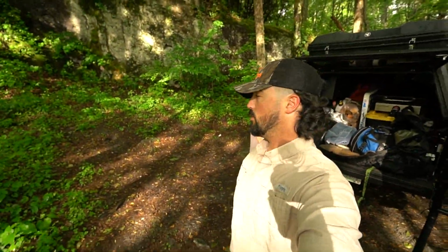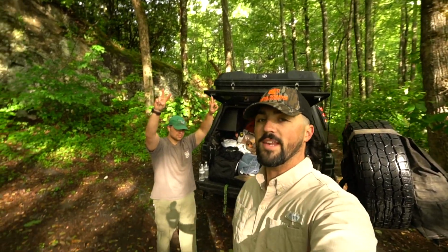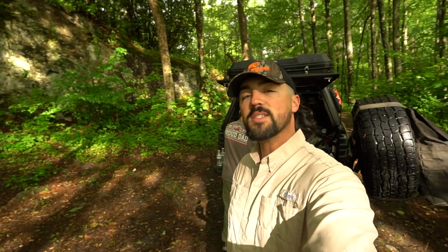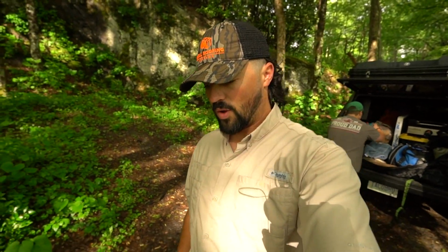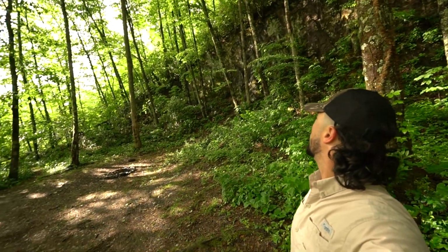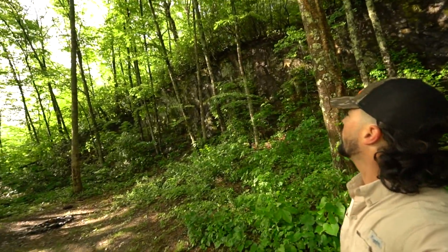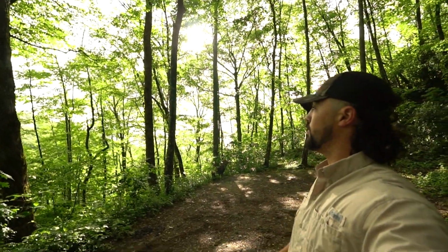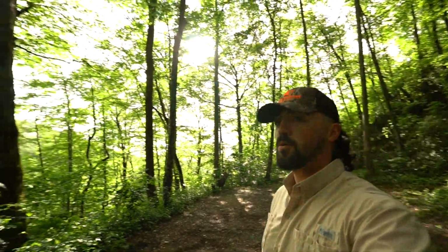Alright, good morning everybody. We are coming up on day 4 of the Georgia Traverse, and we are going to get this thing knocked out today. We've only got maybe, I don't know, 40 or 50 miles left, not much. And that's just guesstimating looking at the map. We slept pretty well last night, and this is an awesome campsite. Massive 30-foot rock face and just a slightly covered view of the mountains. Very quiet and tucked away.